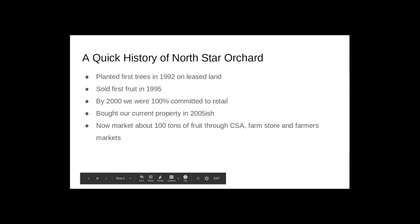We started North Star Orchard in 1992 on leased land. This was my first experience with orchard ownership. I had worked in commercial orchards prior to that, and I have a horticulture degree from Penn State. We planted about 4 acres on leased land, and we sold our first fruit at the Westchester Growers Market in 1995, which was its first year. To be fair, we had no marketing plan when we planted the trees and didn't really have a great plan for where we were going with things, but everything has worked out very well.